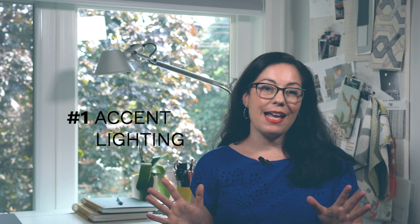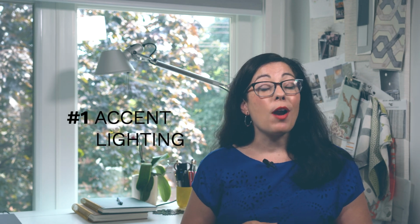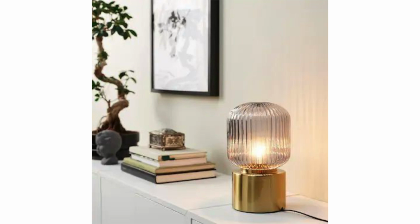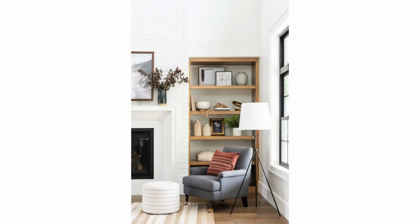One of the best ways to add interest is to add accent lighting. Accent lighting isn't your primary lighting source, but it's absolutely as necessary in my opinion. It's a great way to add additional hits of light, but also a great way to express your own design style because they come in so many different looks. They come in a variety of sizes too, from tiny little lights to large oversized table lamps. Floor lamps are great too as they can tuck into tight corners. You'll see lots of examples of accent lights coming up soon.